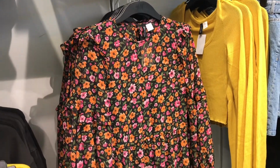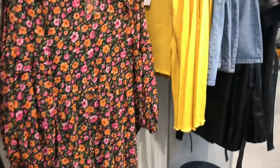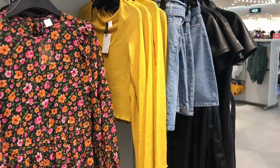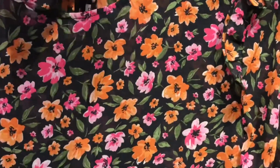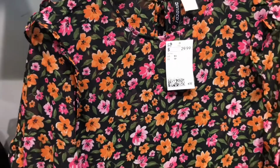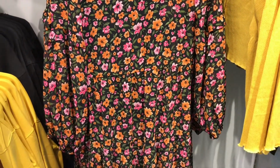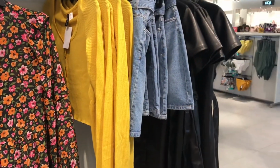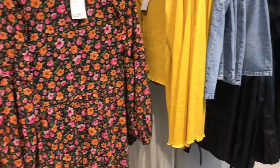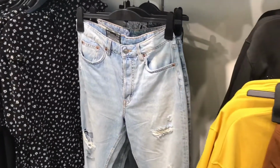So a lot of mustard is in this season, a lot of mustard, a lot of oranges, a lot of browns, and a lot of yellows. And the dress here, $29.99. And a denim here.